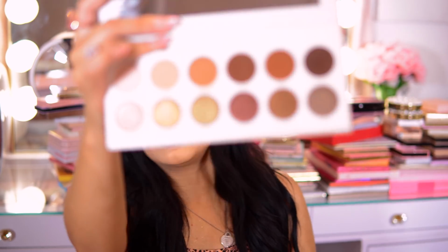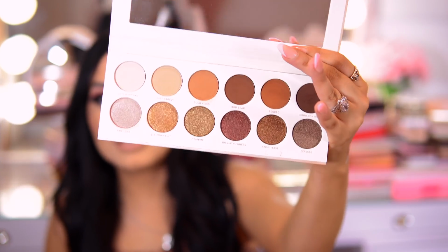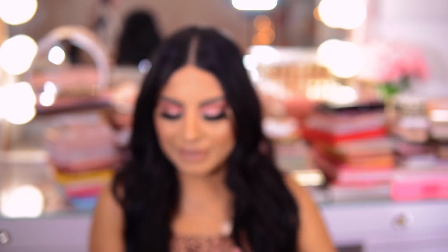I have my Jaclyn Hill Divine Neutrals. I just picked this up. I just hauled this not long ago, so of course we will not be getting rid of this one. I promise you we are going to get to some palettes I'm going to declutter, but we are absolutely not getting rid of this. I just got this. I've used it only once, so I definitely want to get more use out of it, but I do like it so far.